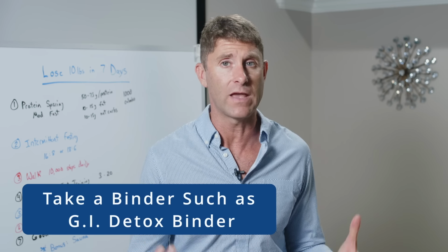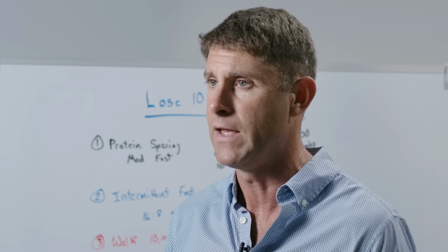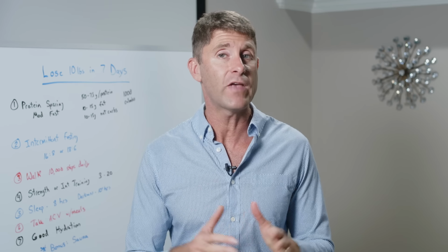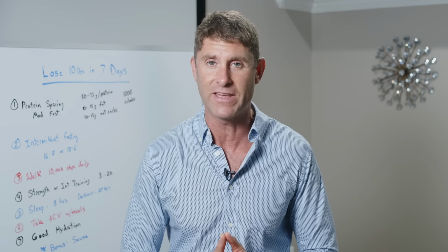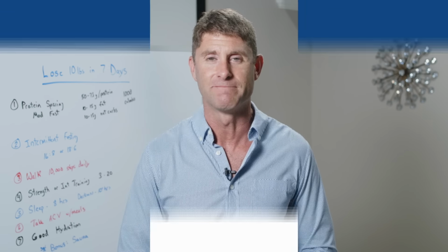On top of that, you can also take some sort of binder like GI detox binder with charcoal, zeolite, with fulvic humic acids, right? Something along those lines that helps bind to toxins and pull that out of the system. And that can be really, really helpful as well. So guys, I just went through the recipe. This is how you can burn 10 pounds in as little as 7 days. It's powerful, but again, you gotta follow the recipe.